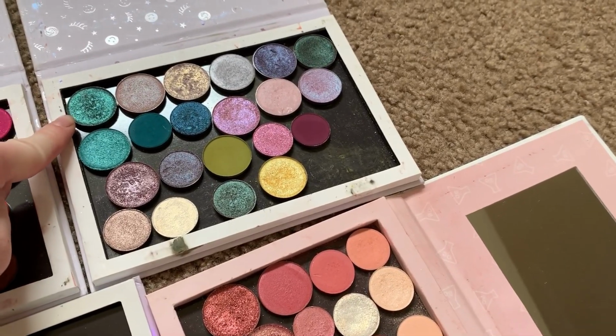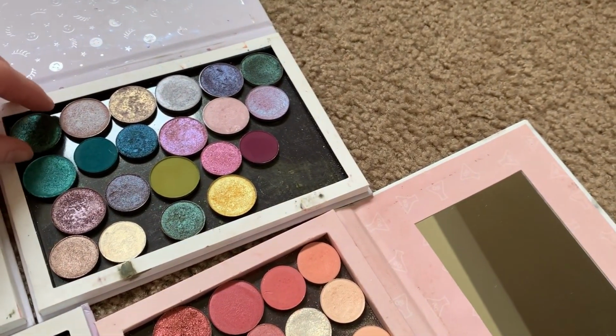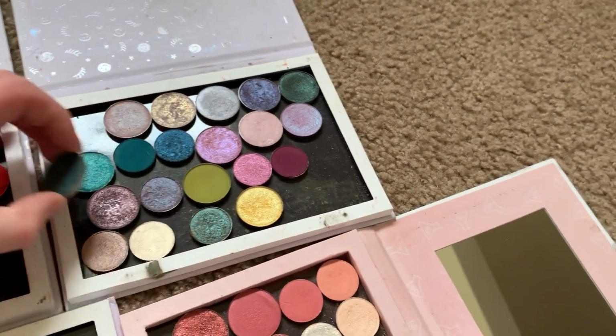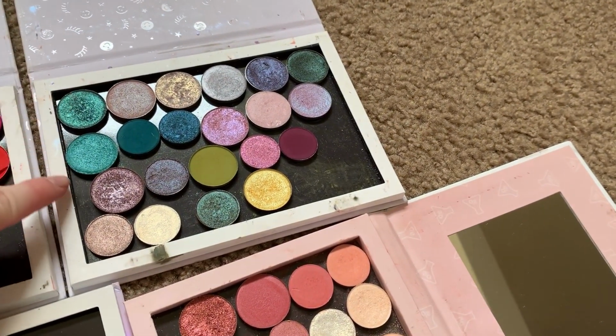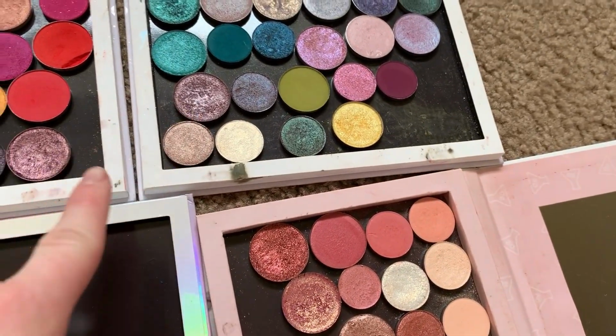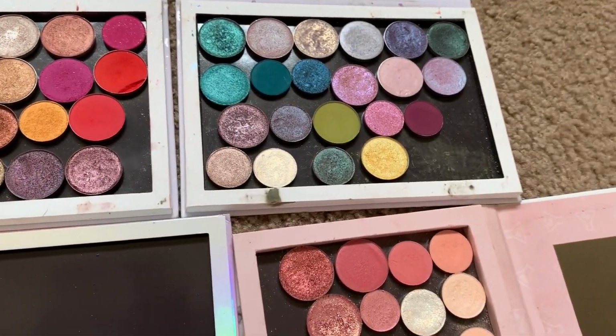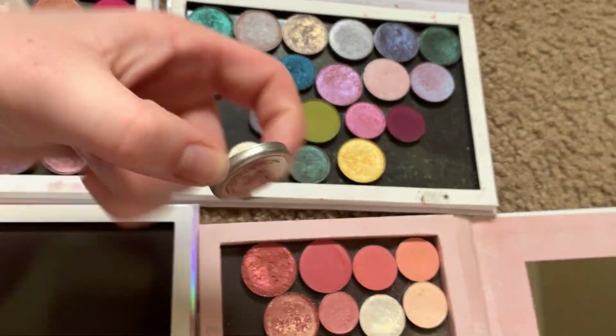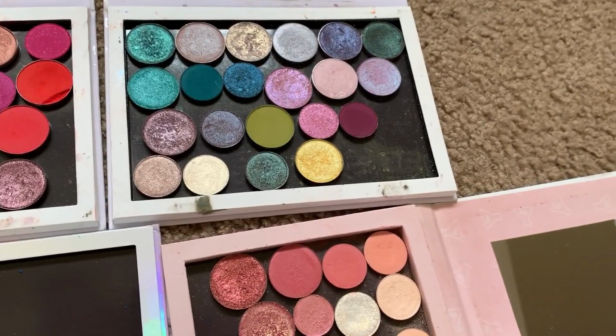This one, I believe, is from Sydney Grace or Looxi. Nope, this one is Looxi. It's the Queen of Mean. That's a beautiful shadow. This one's from Sydney Grace. This one might be ABH. These two shadows are super similar, and I probably need to get rid of one, but one of them is ABH and one of them is Sydney Grace, I think. Yeah, that one's ABH, so the other one must be Sydney Grace.